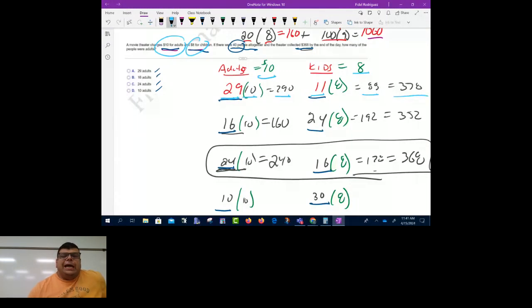Okay. And I went through the same process, y'all, every single time. So I said, look, if there's 16 adults at $10 a piece, that was $160. 24 kids at $8 a piece, that was $192. That gave me $352. Okay. And then 24 adults at $10 a piece, that was $240. 16 kids at $8 a piece, that was $128. And that added up to $368. And that was how much we had. So y'all, right here, how many adults were there? There were 24 adults, right?